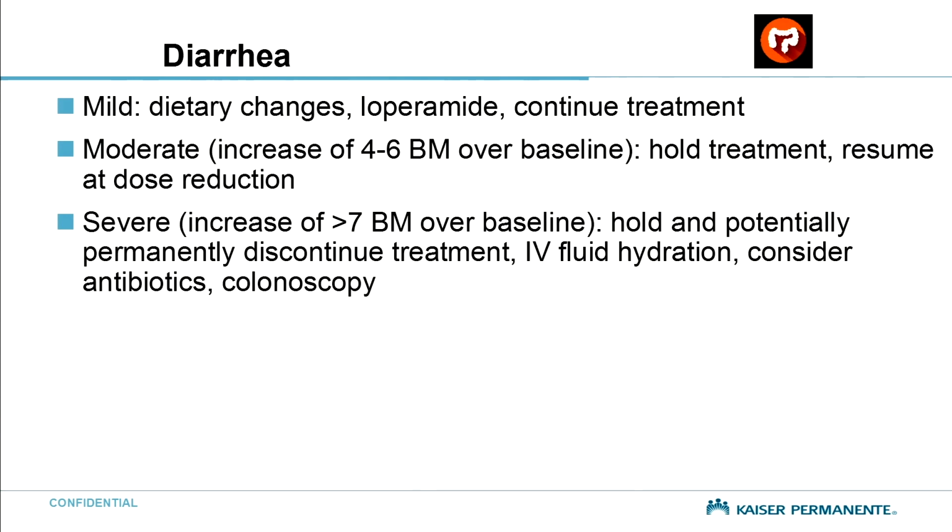If someone is having severe diarrhea, meaning that they're having more than 7 bowel movements per day over their baseline, we do need to hold their targeted therapy. We may even consider permanently discontinuing their treatment. Oftentimes, those patients may need to be admitted to the hospital for intravenous fluid hydration, and we might consider having them see one of our gastroenterologists for a colonoscopy.